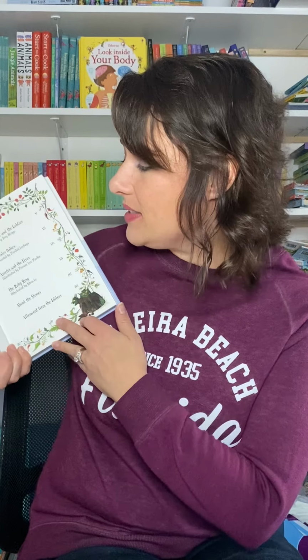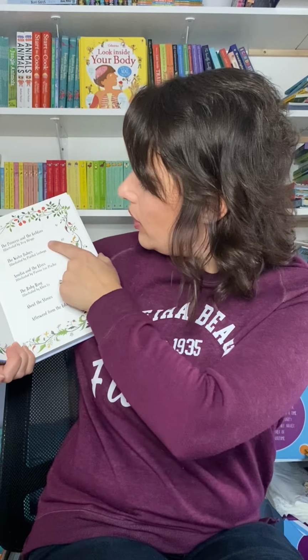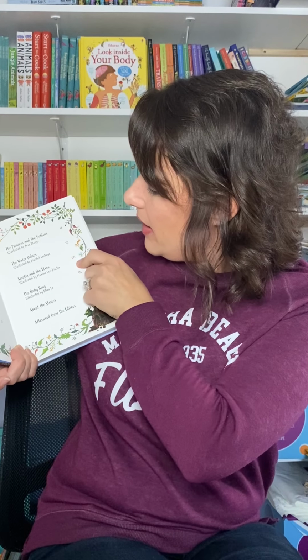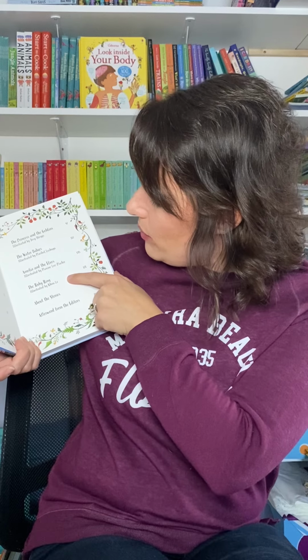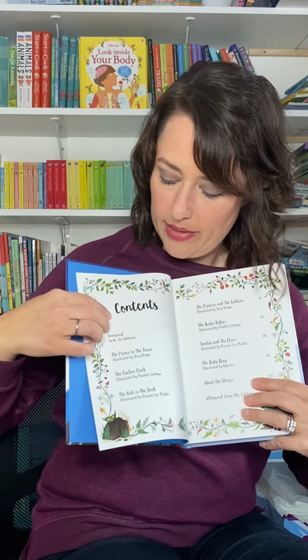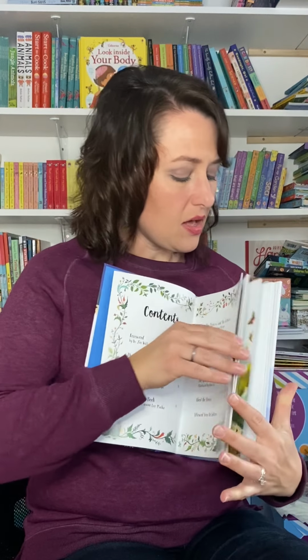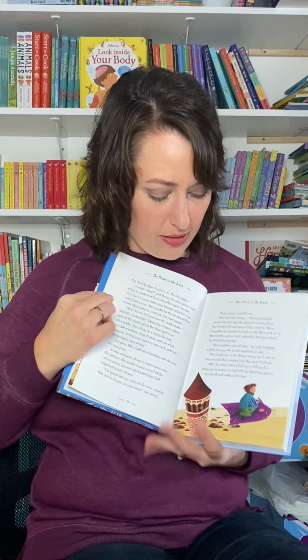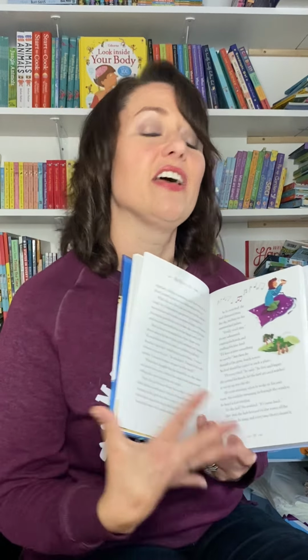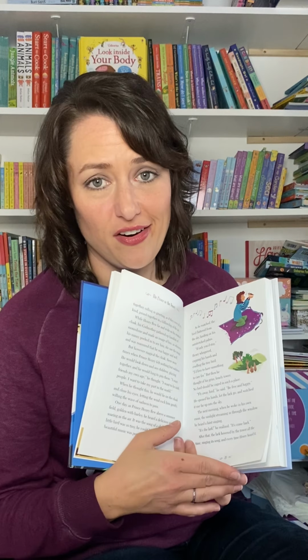We have stories inside: The Prince in the Tower, The Cuckoo Clock, The Girl in the Book, The Princess and the Goblins, The Water Babies, Amelia and the Elves, The Ruby Ring, and then some notes about the stories, and there's a foreword in here from the author. These books are often not focused on the "and they lived happily ever after," but they're more about showing, in this particular set of stories, the kindness and the courage of the characters inside.